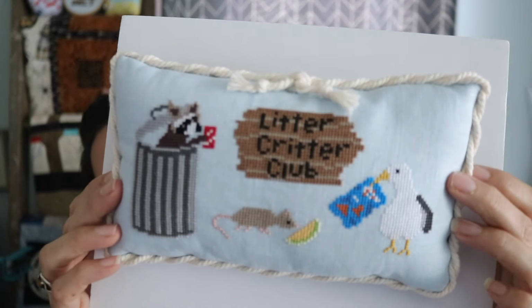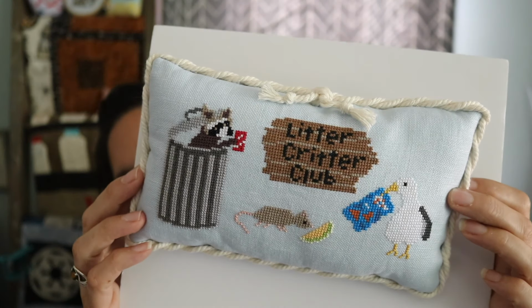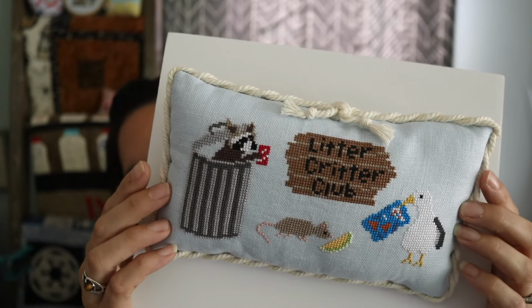I think like every 2 months or so it starts. So this one was animals, and I created a pattern that has been spinning around in my brain for a while, and I thought this was the perfect opportunity to do it. So this is Litter Critter Club. It's stitched on a 32 count blue Whisper, I think.